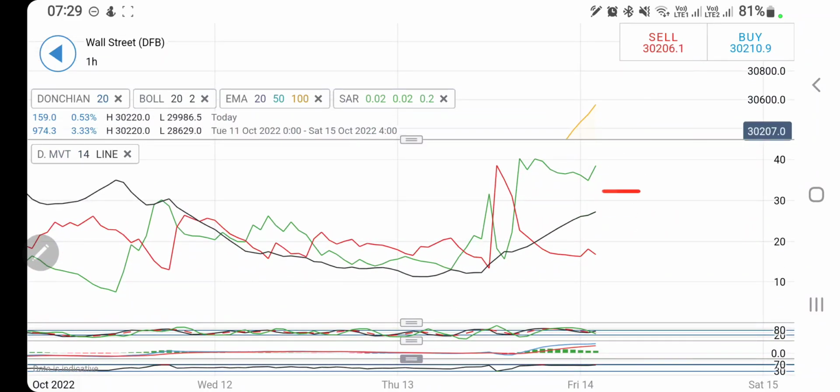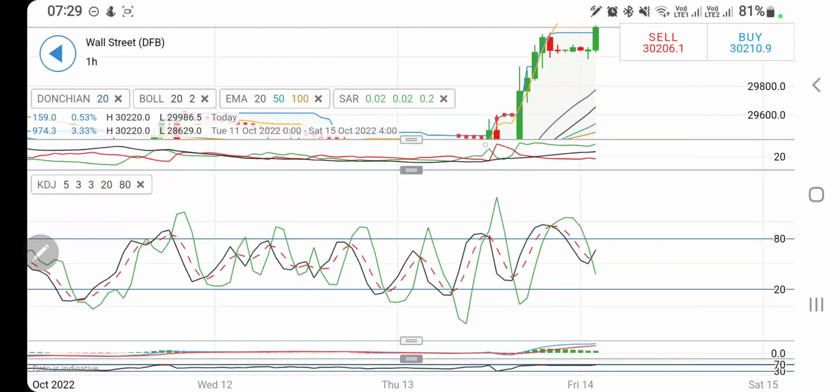Directional movement is divergent again on the hourly chart, but this must be taking it to the overbought level.